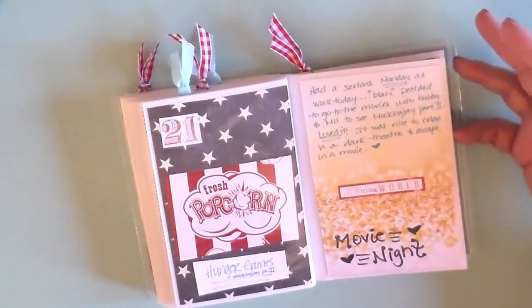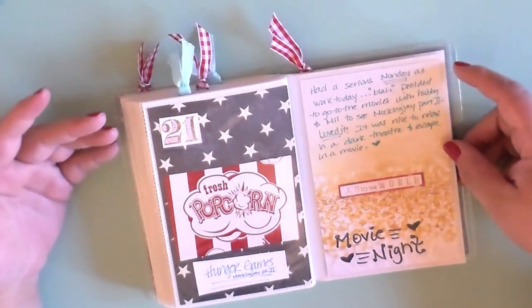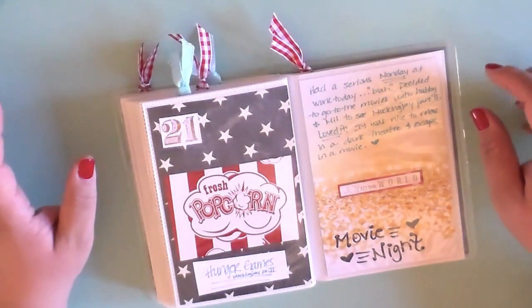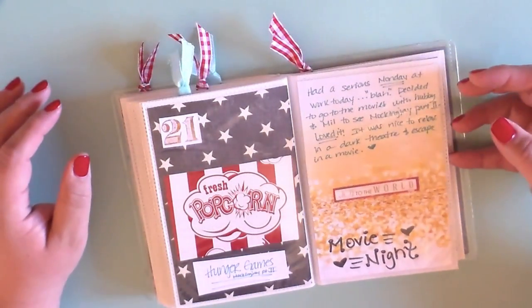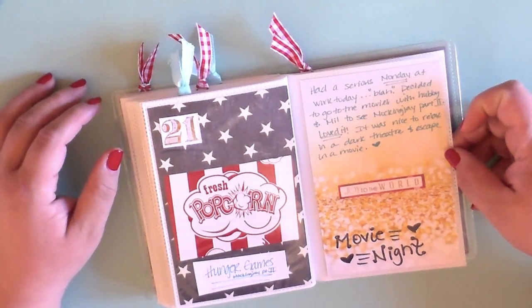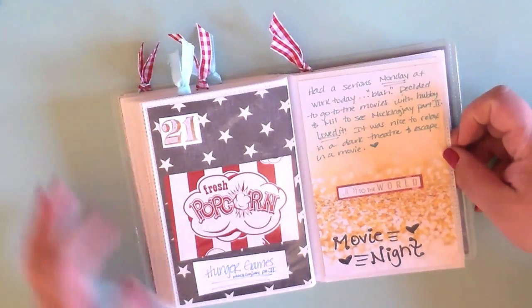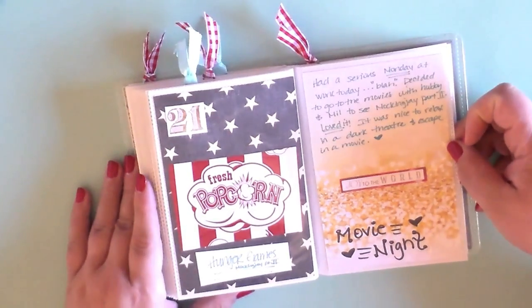it was a Monday, so I got off work and we went after. So I just said I had a serious Monday at work, blah, because it was not a fun day at work. Decided to go to the movies with hubby and mother-in-law to see Mockingjay Part 2. Loved it. It was nice to relax in a dark theater and escape in a movie. So that was my 21st.